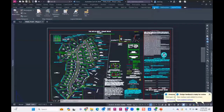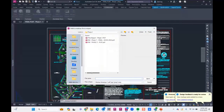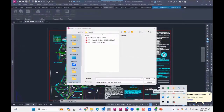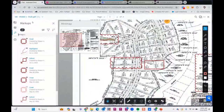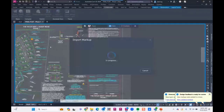But then we can come in here to AutoCAD, and there's this markup import. Okay, let's just see. I think it happened quick enough. We'll talk about desktop connector, but everything happens through this thing called Autodesk Desktop Connector. With this Wi-Fi, it might be a little bit slow, so let's just see if everything's up to date. Okay, so let's go to that plat. Just making sure I'm on the right one. Let's go to the plat. Let's import it. Importing the markups. It's usually a little bit quicker.